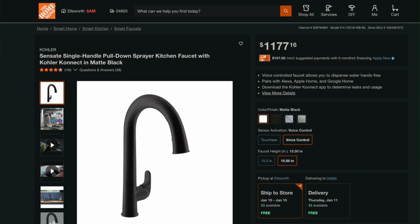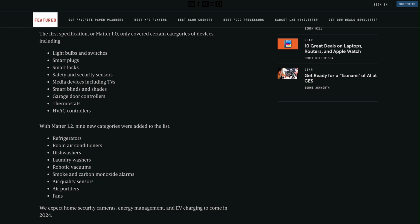Along with all of this, I'm considering getting a HomeKit compatible faucet, and that's all before Matter hopefully brings previously unavailable categories to HomeKit like robot vacuums, fridges, and washing machines.